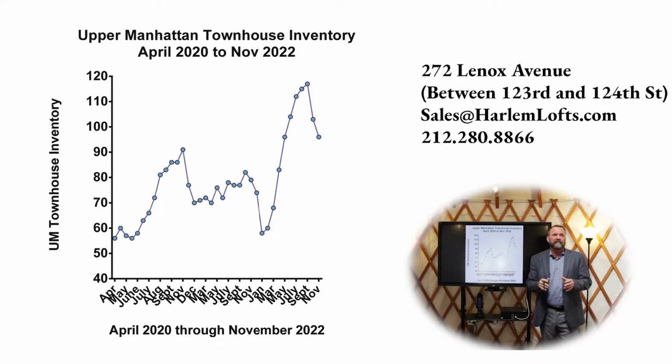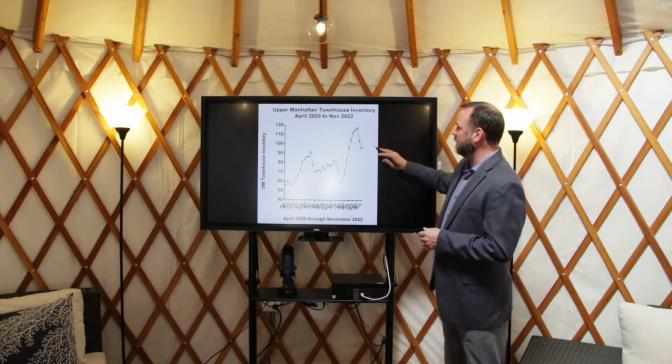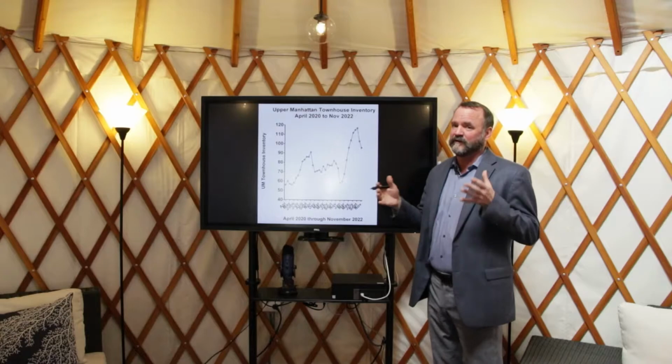But remember, we've had 40 properties pulled off the market in the past 50 days. So the people that could pull their properties off pulled them off, but they're probably really still for sale, and you'll see them in the spring. So technically, even though inventory isn't at an all-time high, there's 40 properties out there that are in flux.